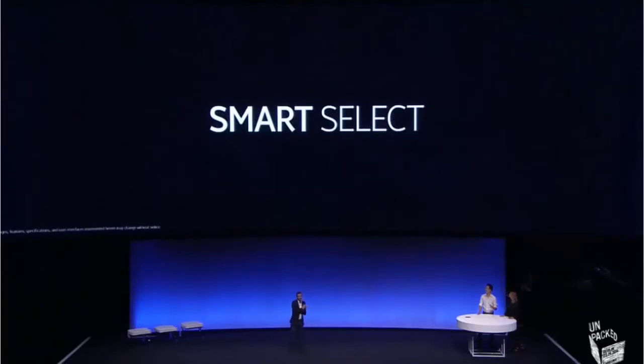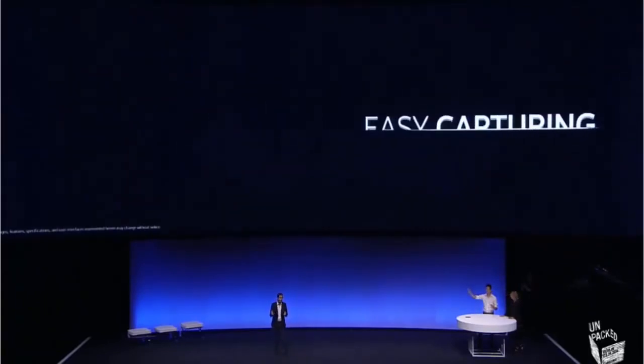Now, let's see how David uses Smart Select in his demo. All right, back to me.